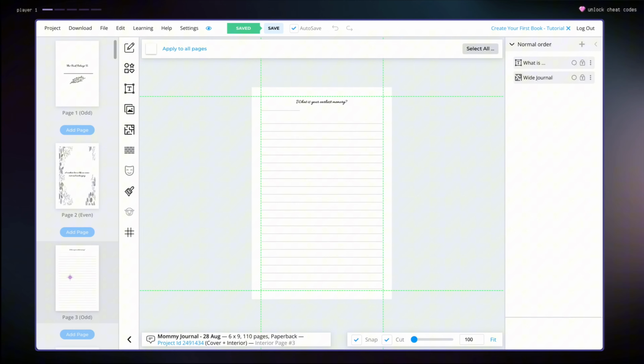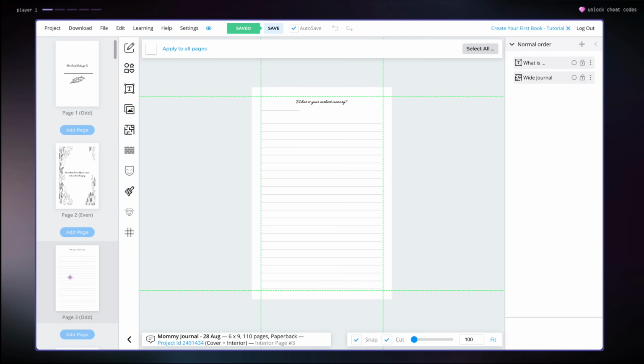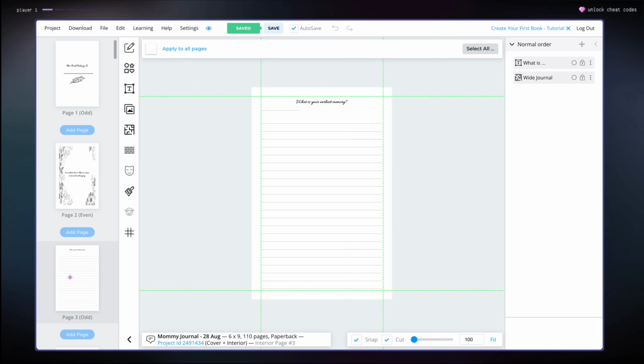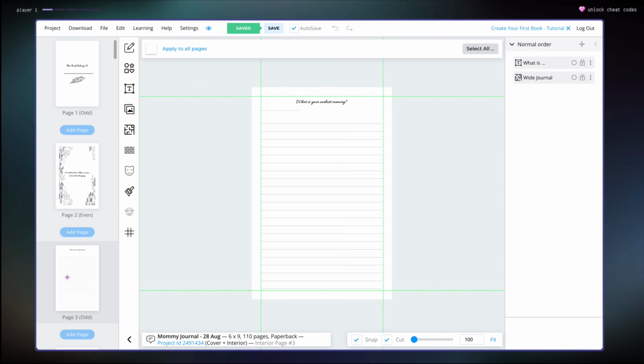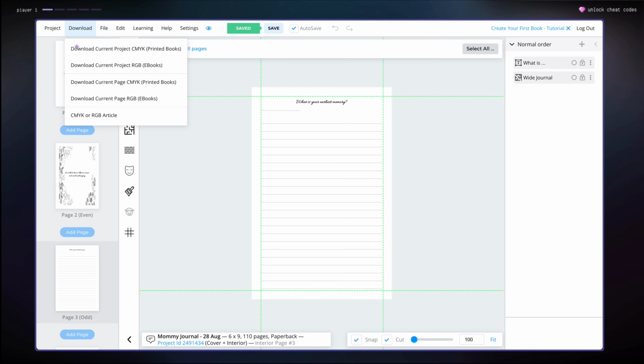I mean, of course, you do have to make sure that it is better than other people's. And if you do your research correctly, you'll know, okay, this is what I need to do. But the actual creation part isn't hard. You don't need to hire somebody. You don't need to do all of these things. You just need to set aside some time, right? So when we want to download this book, we're going to click on download and then just use the first one, CMYK.